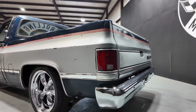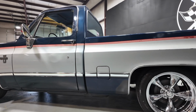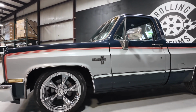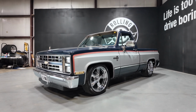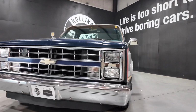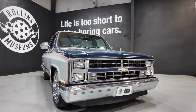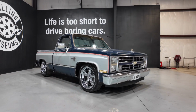She got a 305 cubic inch 5-liter V8 backed by a 3-speed automatic. Gotta love a little old C10. It can be a nice work truck or a nice restoration project.